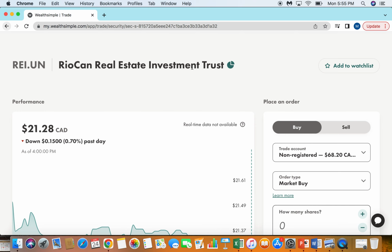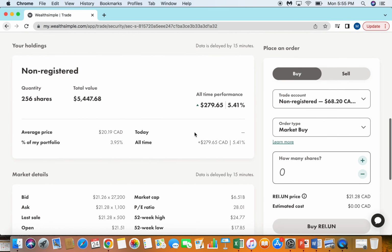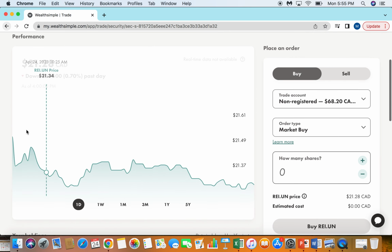20, 30 years, a company like REI.UN, with the assets they hold and where they hold them, is going to do fine. I'm going to keep getting that dividend of 5% a year. They're going to keep increasing it over time, as they've done the last few years. So this is one that I'm comfortable with. I definitely don't think it's a steal here by any means.